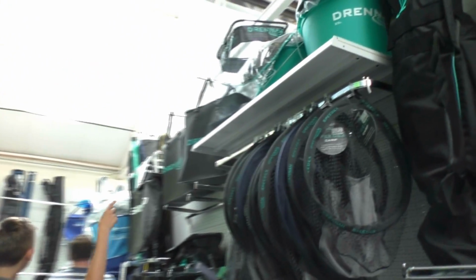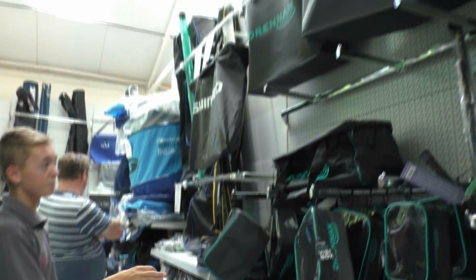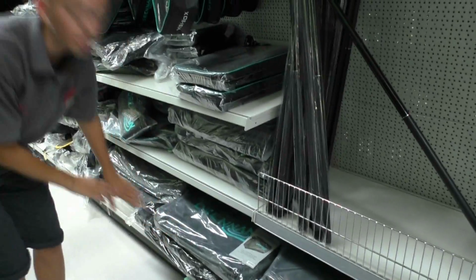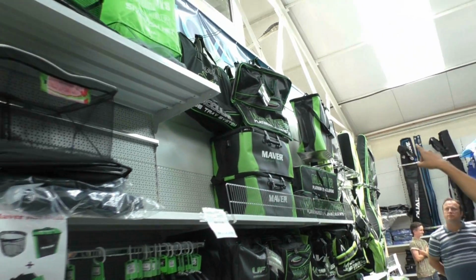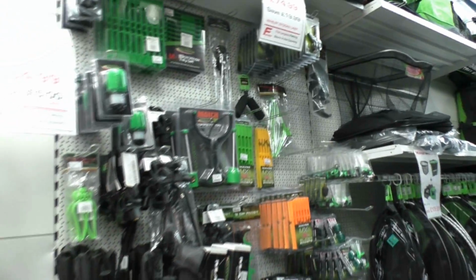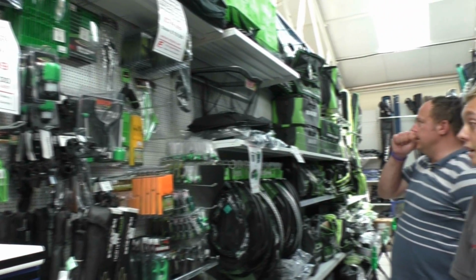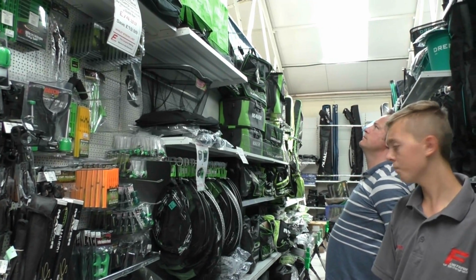We've also got the nets, and also the EVA bags along with the large bags. And on the bottom we've got the carry-alls, which are ready in stock. We've got to carry a lot of stock. On this side we've got the Maver nets and the competition luggage, landing nets, and again we've got all of the attachments for the Maver boxes, anything from the S4 all the way to the MXI, the roosts and accessory arms.